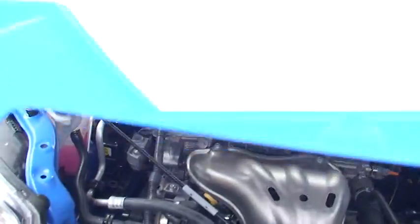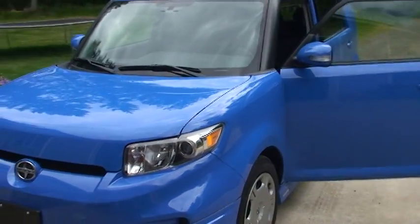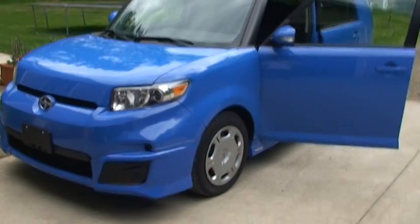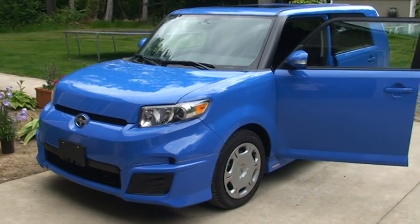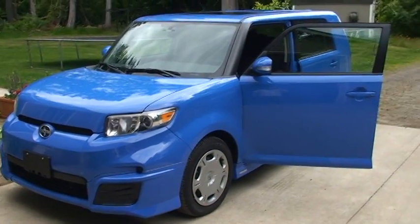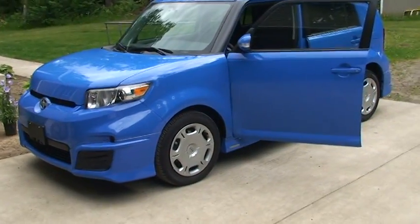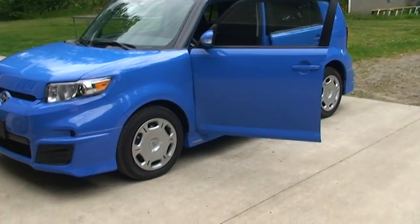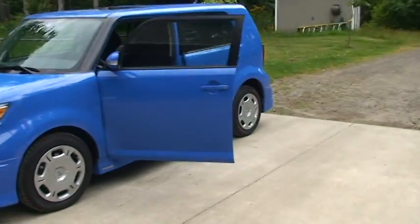Also, with this Release series, they're supposedly only 2,000. Well, because of the earthquake and tsunami in Japan, they haven't hit the 2,000 mark. My dealer, when I went and bought this yesterday, I really wanted a silver one and not this Release series, but unfortunately in 5 states, which is Washington, Oregon, Idaho, Montana, and California, they only have 4 Scions, and this is one of them.